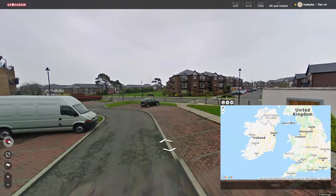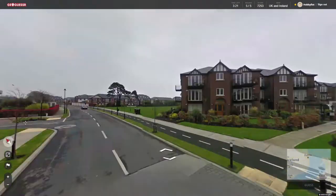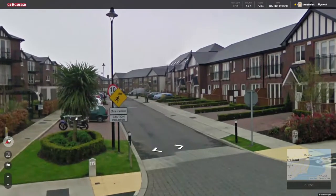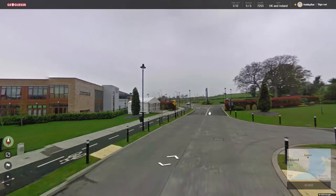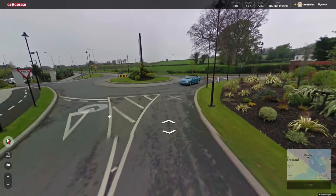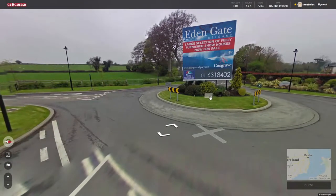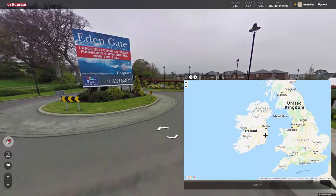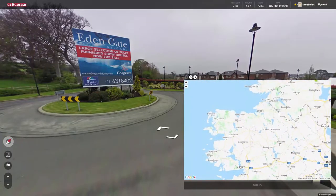Centered on Ireland. We'll just put it like right here and get in the road. Let us look. Ireland. There is an intersection up here with a very large billboard that doesn't exist anymore. Let's get back on here and let's head over here. Yes, Eden Gate. Cosgrave, MacDonald. Delgany, is that maybe where we are? Or Eden.